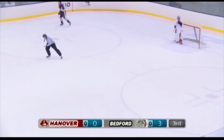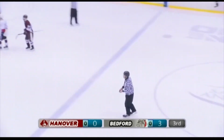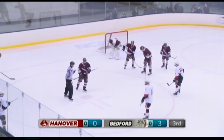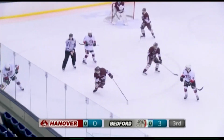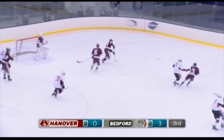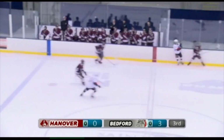So long lead pass there by Hanover, misses everybody. It'll be an icing. 2:53 to play. Face-off coming back to the left of Ben Plotner. He's going to be facing off Laycock against Lobdell. Bedford controls it. Scott centers it to Arhad Vadia, but that's blocked by Hanover and knocked back into the neutral zone.